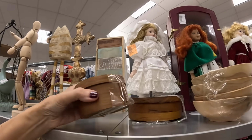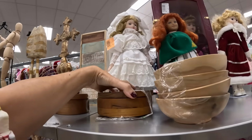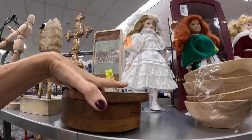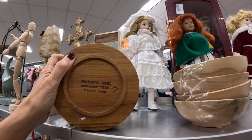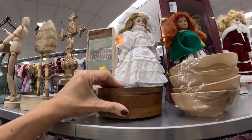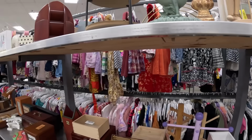Okay, we now have a barking dog in the store. We have this little wood box, $1.99. We have another wood box. Oh, this one has a marking on it. Let's see if it's also branded on the bottom. It is. Farty Incorporated. That's so funny. Genuine Teak, Thailand. Okay, but for $4, I would take this one if it was $1.99. Probably good for a salt box by the stove.